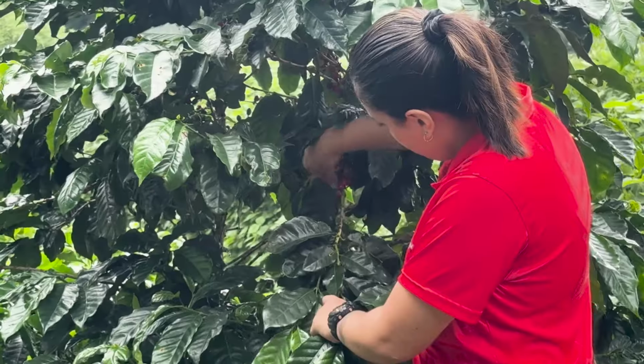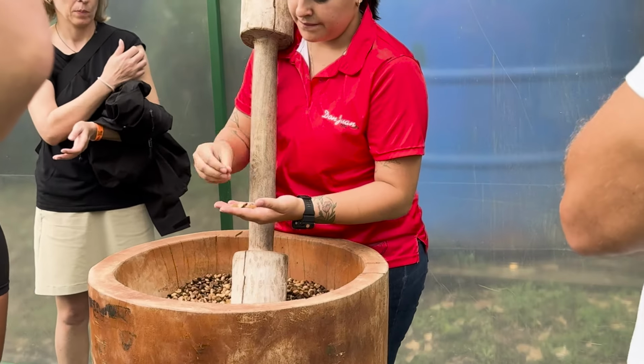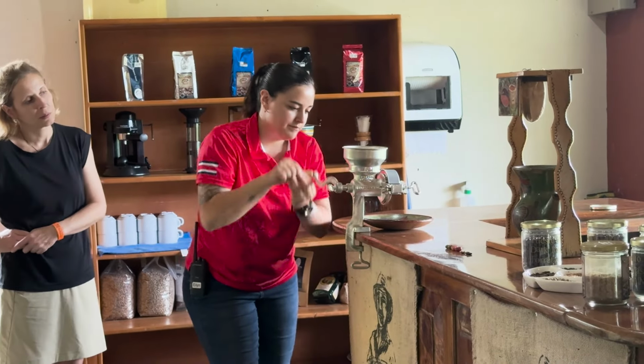These are the plants that cacao comes from. Right here, she's grinding some coffee for us to drink.